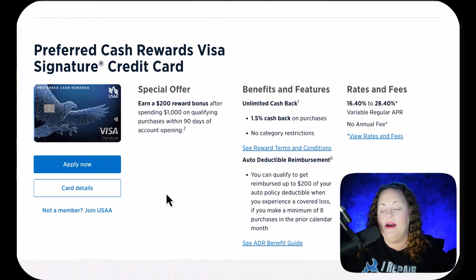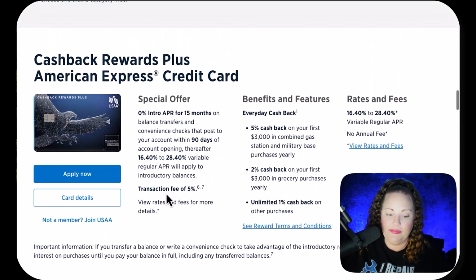They do also have their preferred Visa signature card. Again, we're always looking for that word signature, because if you're looking to get higher limits, that signature card is going to do it for you, especially when you can find a signature card with no annual fee. And this one happens to have a decent welcome offer where you can make $200 if you spend $1,000 within the first 90 days of opening the account. That's usually pretty easy to do.